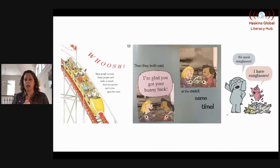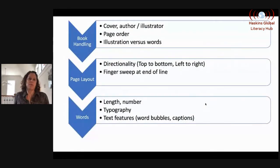When we look at Knuffle Bunny and Elephant and Piggy by Mo Willems, we see some other print conventions. We see speech bubbles, and we can start to draw our children's attention to the forms and the functions. We could show a 3-year-old, this gray bubble above Gerald's head means that he's talking. I know he's talking because this is a speech bubble. We can also start pointing out different punctuation, exclamation marks, and quotation marks as we see them on the page.